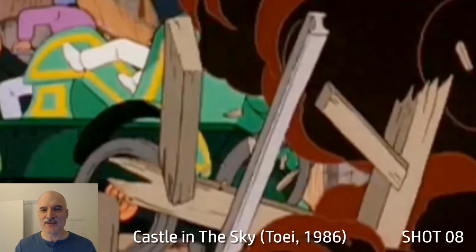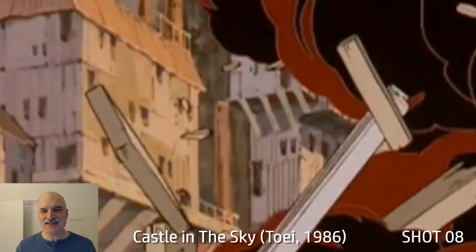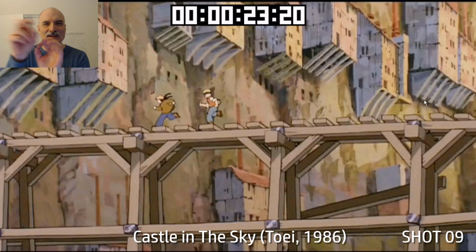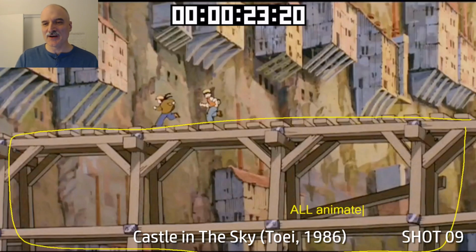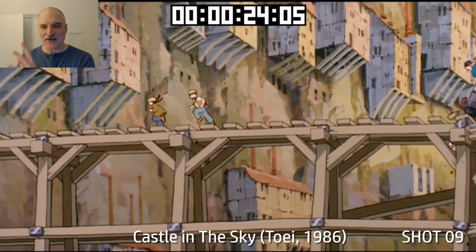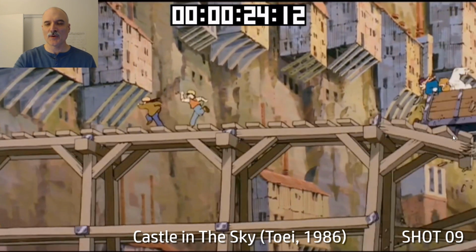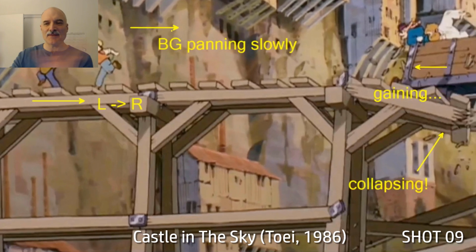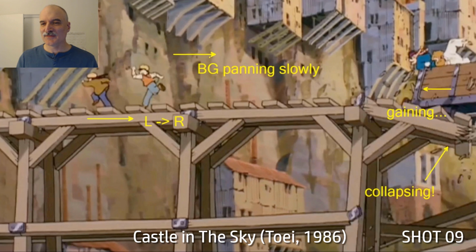Look how well this one piece of wood is animated. The detail is there, the structure is there, everything. That's the level of art that is going on here. This isn't just really loosely drawn. This is very tight. Now we have minimal detail here on Sheeta and Pazu running away. You can see the background is moving on ones there, and the foreground, or the middle ground maybe, is animating on twos. So we have this bridge animating from left to right.